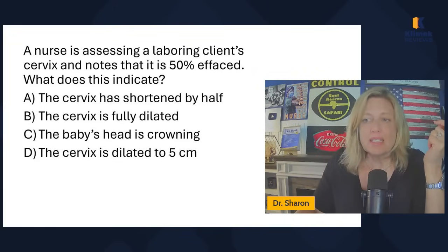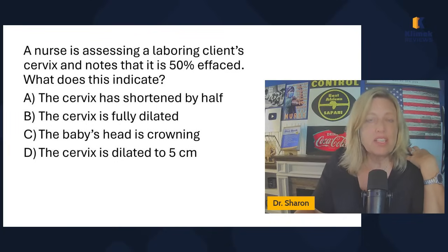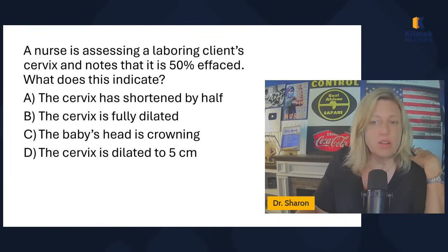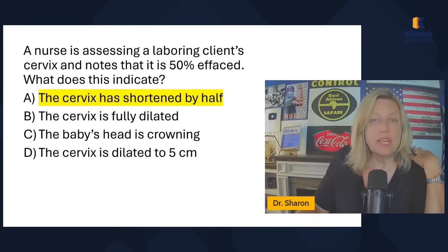A nurse is assessing a laboring client's cervix and notes that it is 50% effaced. What does this indicate? The cervix has shortened by half. The cervix is fully dilated. The baby's head is crowning. The cervix is dilated. So dilation and effacement are not the same thing. So I can cross out B and D. And effacement doesn't have anything to do with where the baby's head is at. So the only answer that makes any sense is the cervix has shortened by half.